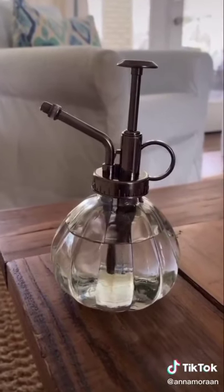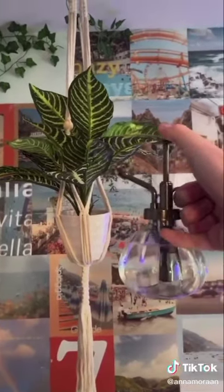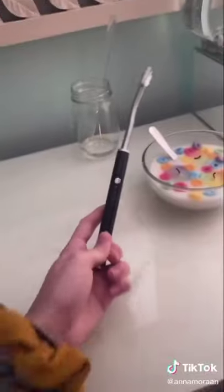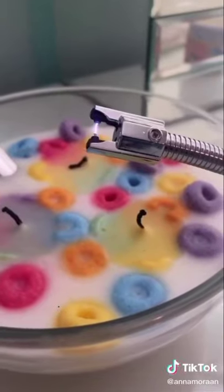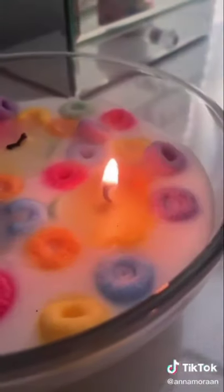The plant mister, basically a fancy way to water your plants. Here I am exampling it on a fake plant because I can't keep one alive. It's an electric lighter and it's so much easier to use because you just press that little button, then it will do this little lightning thing and then boom, you have some fire. And here's my Fruit Loops candle.